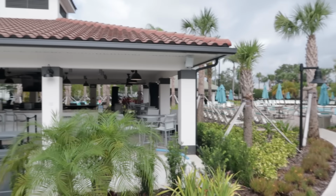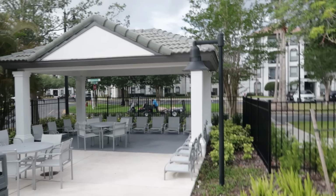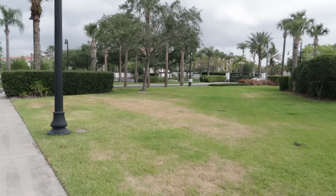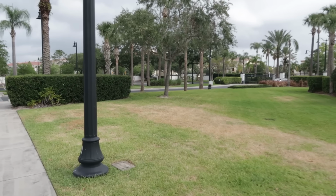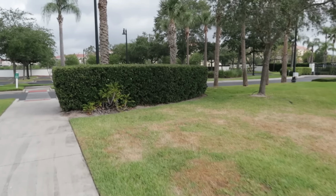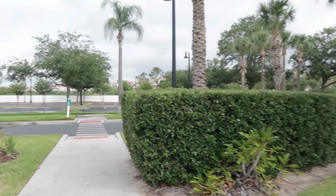Very, very nice. Our condo was right there at the clubhouse and that pool, but this was just a short, I don't even think 5-minute walk to this pool as well. A little seating area, gazebo if you will. A nice fire pit area too. Now we're going to head back towards our condo and the clubhouse area because I have some stuff to show you in front of this property. A little shopping district.